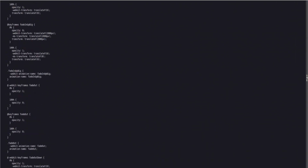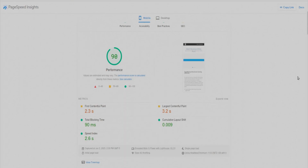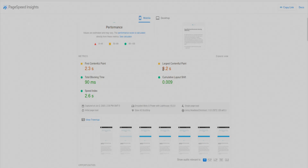And it's one of the reasons this website takes a whopping 2.3 seconds for the first content paint. It's got to be in under a second, or else Google will limit how often and how deep they crawl your site, making it difficult to rank web pages in Google. And it's not fully loaded until 3.2 seconds.